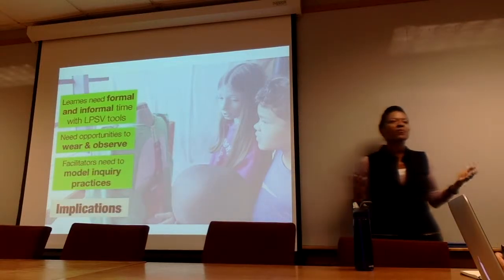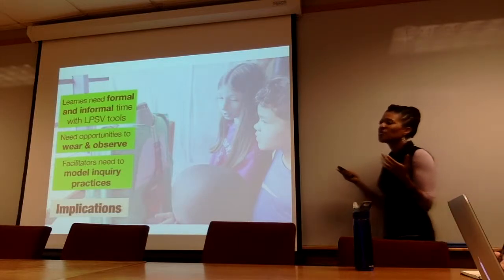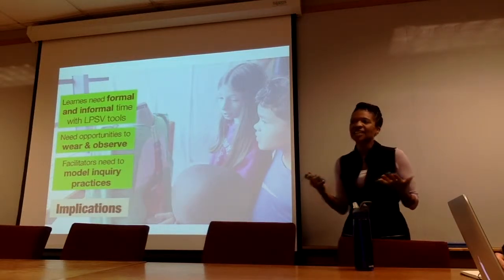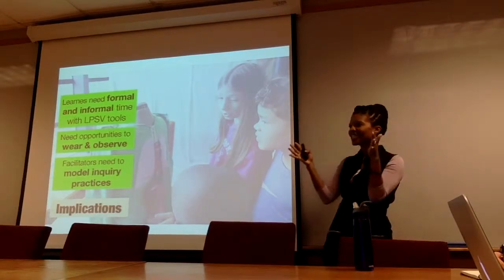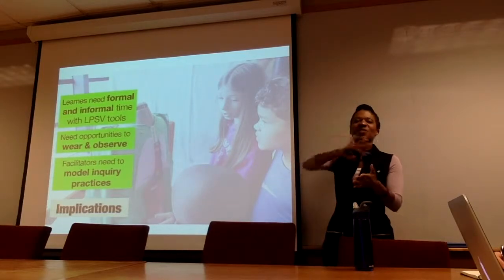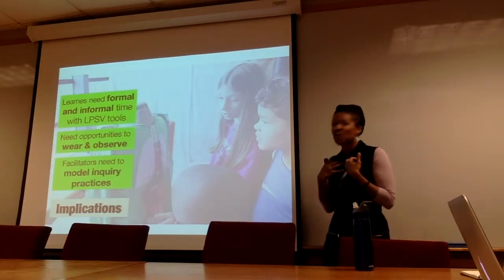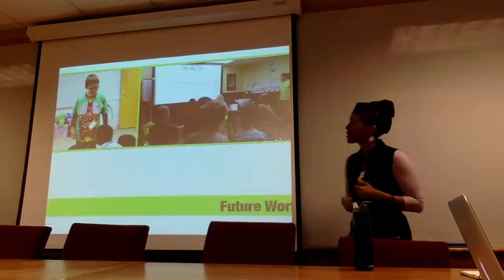And then also facilitators may need to model their inquiry practices because typically with these types of large scale embodied displays, you're modeling simulations, right? And so you kind of have an expectation of what are the range of different things people can test and people might ask and things like that. But with LPSV tools, children can try anything, right? And so the discussion could go in all types of directions with different types of activities. And so a facilitator may not know what's going to happen in every moment or even why. And so they have to be comfortable with modeling those types of inquiry practices.